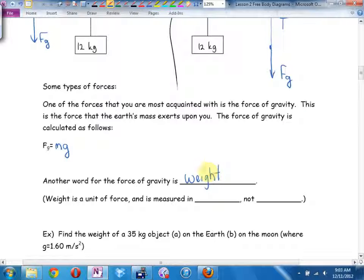Another word for gravity is weight. Now, I have to be very careful here. We use the word weight wrong in English. When I say, what do you weigh? You usually give me an answer in kilograms or pounds, both of which are measures of mass. Weight is not a measure of mass. Weight is a measure of gravitational force. It's measured in newtons, not kilograms. We're sloppy in English.